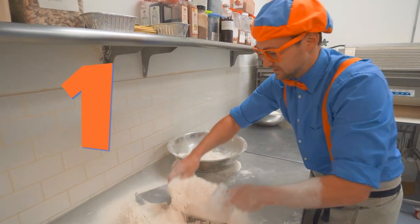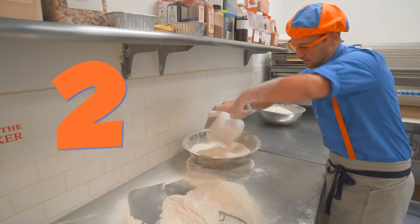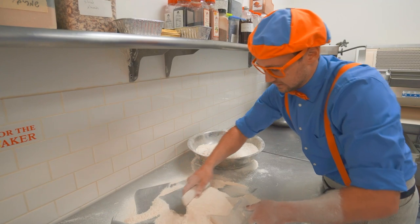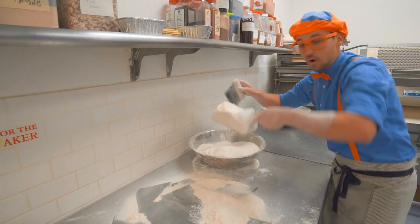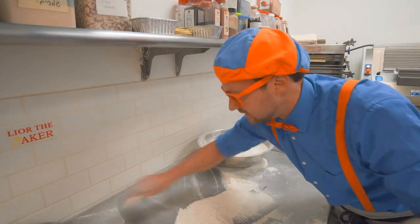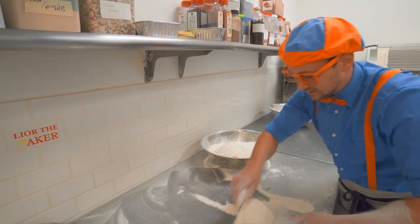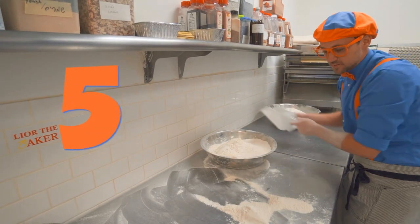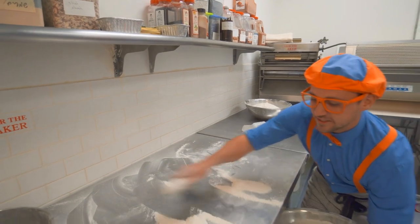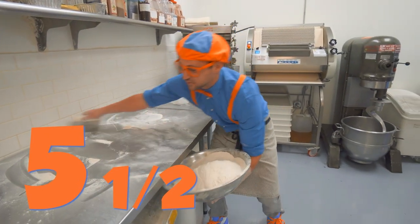One scoop. Two scoops, three scoops, four scoops, five scoops, and a little extra. So let's call it 5.5 scoops.